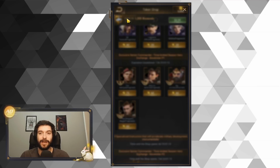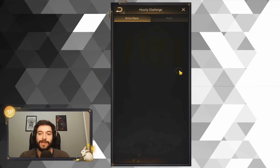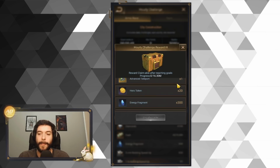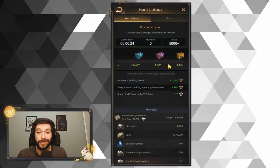The second opportunity for hero tokens is from hourly challenges. The third hourly challenge reward, or the golden chest, golden box, whatever people call it, you can get 20 hero tokens. You can do 24 hourly challenges. The first 3 that you complete will have 20 hero tokens max. If you complete 20, you're only going to get 60 hero tokens. Guaranteed, period. And if you do less than that, then obviously you're going to get less.